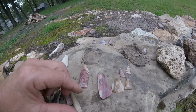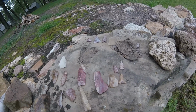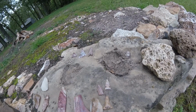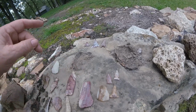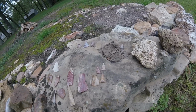So that about sums all my Alibates up. That's a real pretty material. And this stuff was washed down the South Canadian River many hundred miles. I think it washes clear down into the Arkansas River.